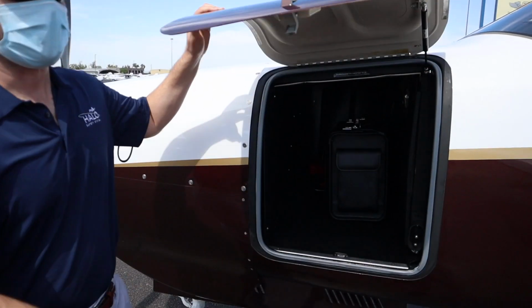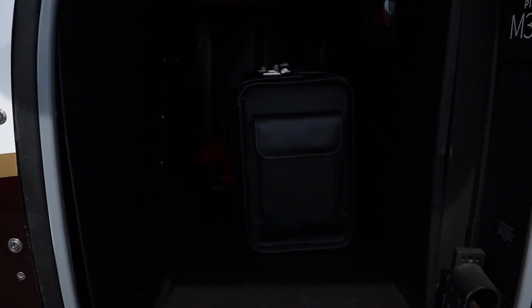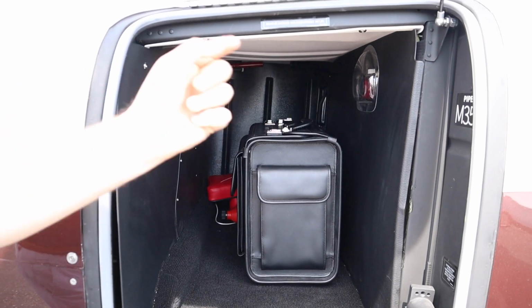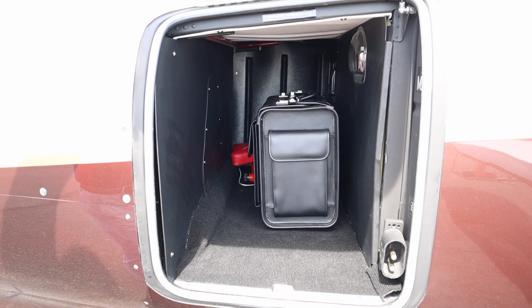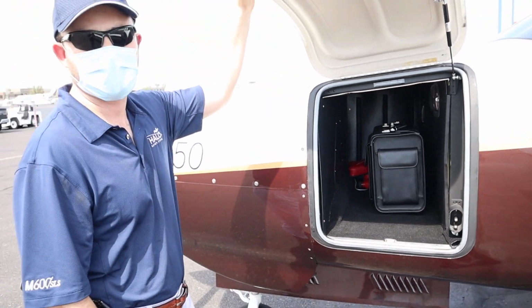Here we have a nose baggage compartment, 100 pounds. So you can put in four sets of golf clubs minus the drivers. You can check your hydraulic fluid right in that spot, but ideally load this first just because it's easier. Don't have to bring it over the stairs or over the seats. So very comfortable and easy to access.